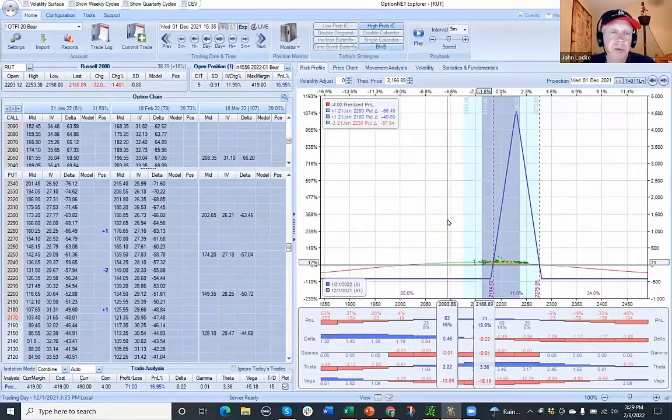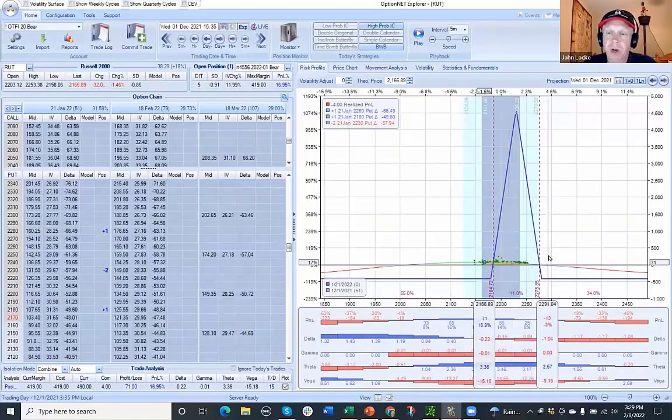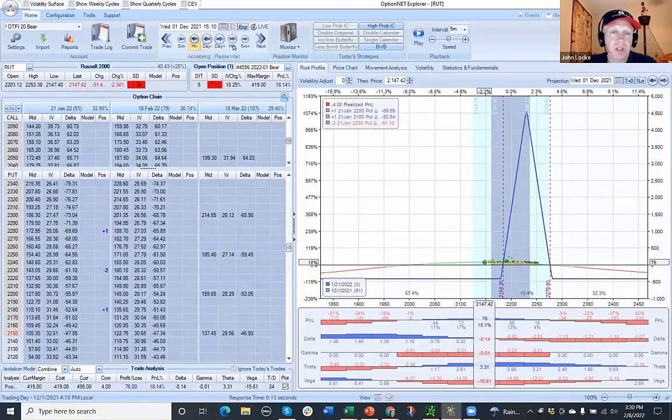Ideally, with this strategy, we would like some time to go by before the market pulls back. The concept of the strategy is it takes advantage of the market going up, getting scaled in, and then coming back down. But that didn't happen here. We just went down. Go to our next day here.